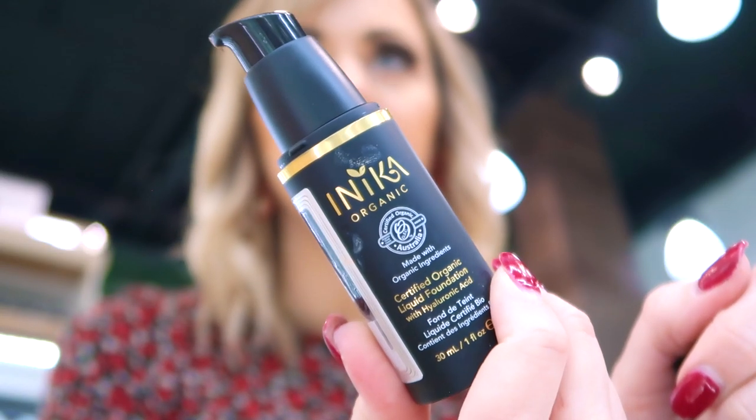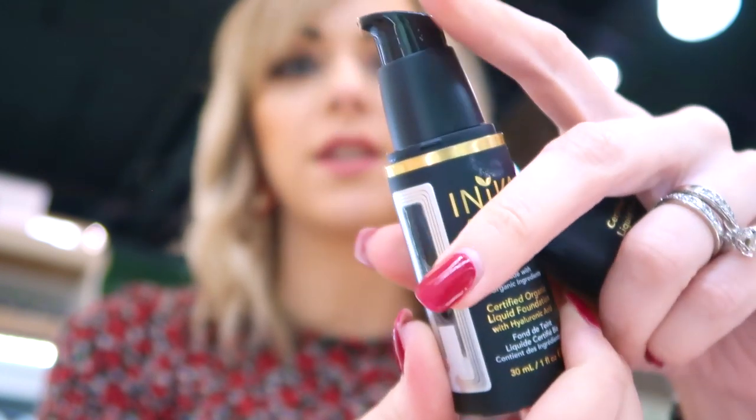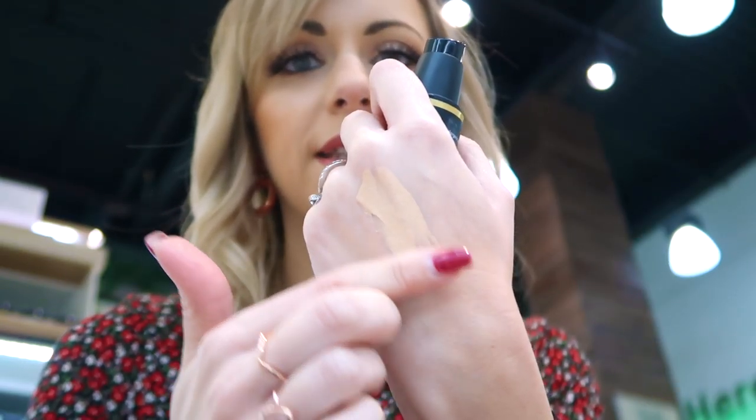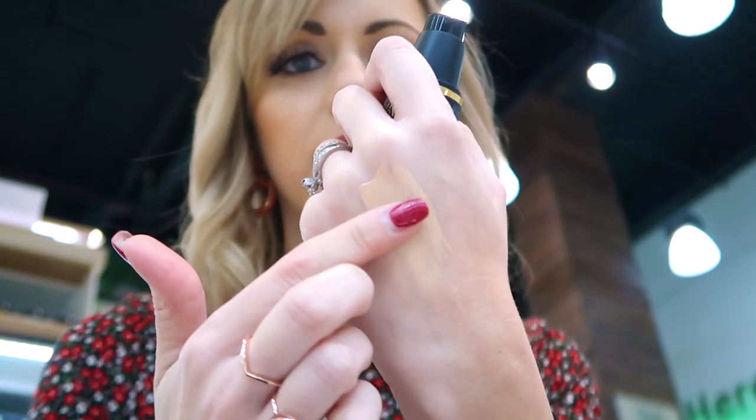This is the foundation that we're looking at. This one is in the shade nude. So I thought, actually, if we pump it out, we can see what kind of coverage it gives. Ooh, that's nice. And actually, it's quite a good match.